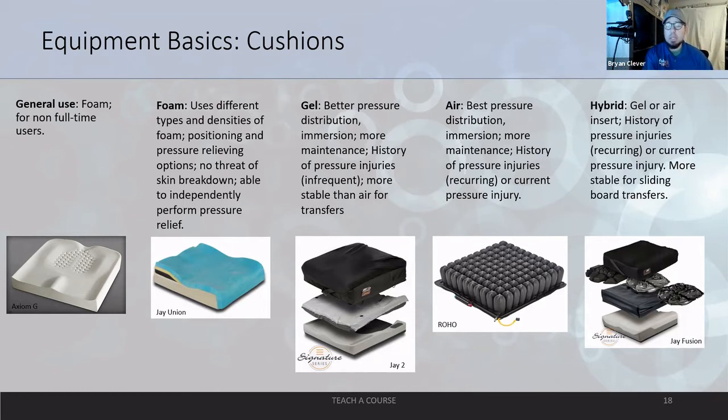These would be really good for someone that does use a sliding board to transfer and has pressure injury history. So it's basically a foam base with either a gel or a Roho insert under the ITs. So you get that immersion, that pressure distribution under the ITs, where that's typically where you're going to see those pressure injuries, but you get that stable surface to lay that sliding board on for the foam.